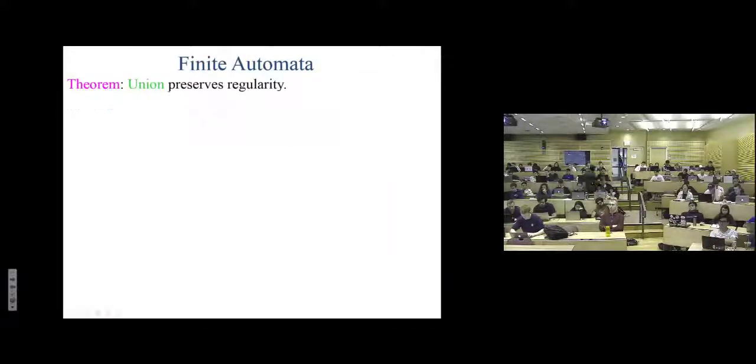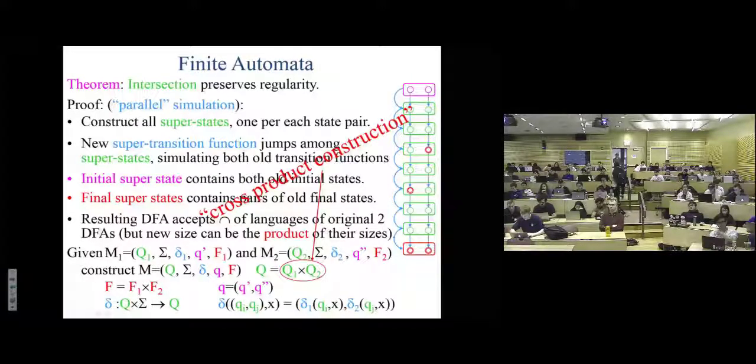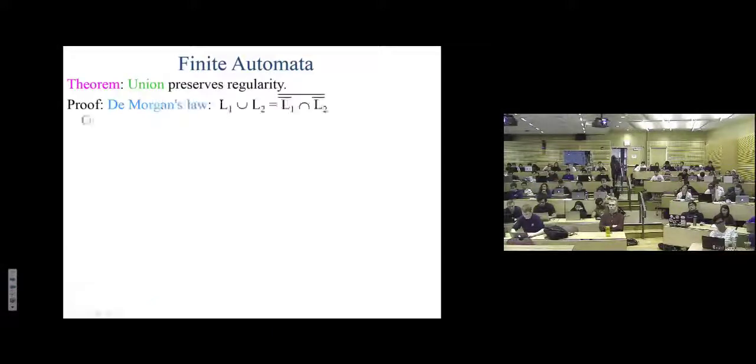And we just proved that intersection preserves regularity too. And now we've got De Morgan's law. De Morgan's law says that the union is just a function of the complement and an intersection. So complementation preserves regularity, intersection preserves regularity, and because union is simply represented as a function of intersections and complements in some combination, and both of these operators preserve regularity, it preserves regularity, it being the union. How many get that proof? So it's even simpler than the previous proof.